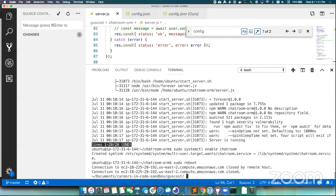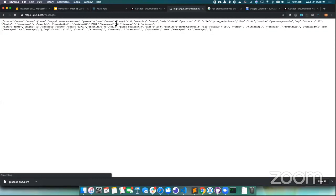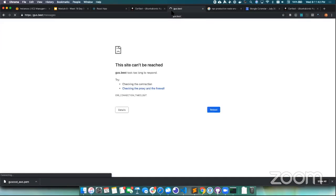And it closes our SSH because the server shuts down. And if we go to here and we reload, it's going to be stuck for a little while because it's trying to connect and there's nothing at the other end to answer. So our server's rebooting.